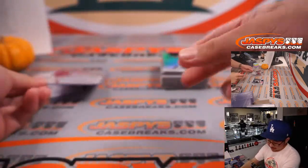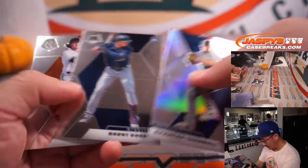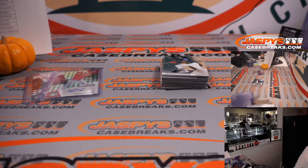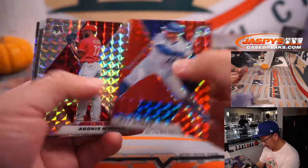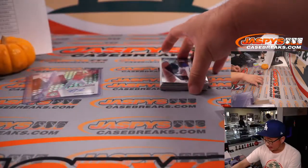Nice. For Encinitas. Just a little north of San Diego, just a little south of Orange County out here. Max Muncy. Definitely missed in this lineup, I would say.